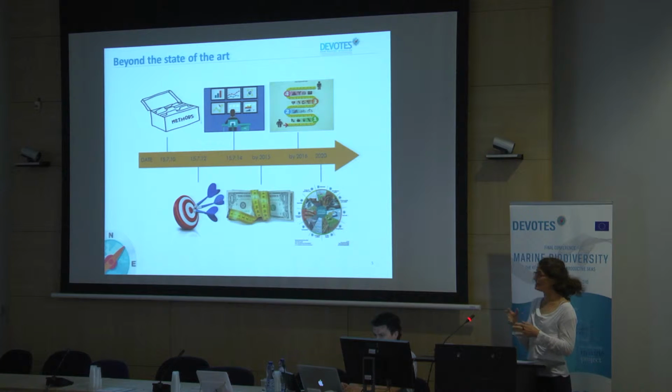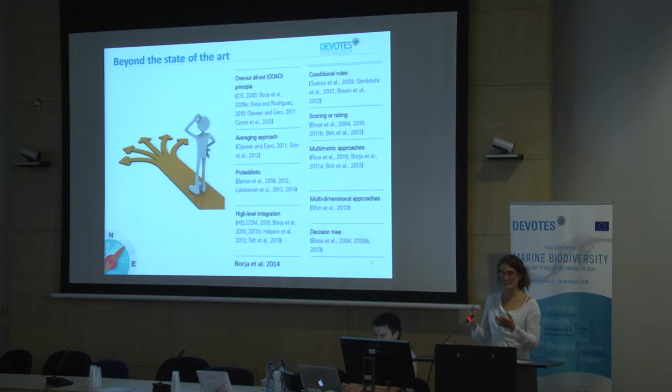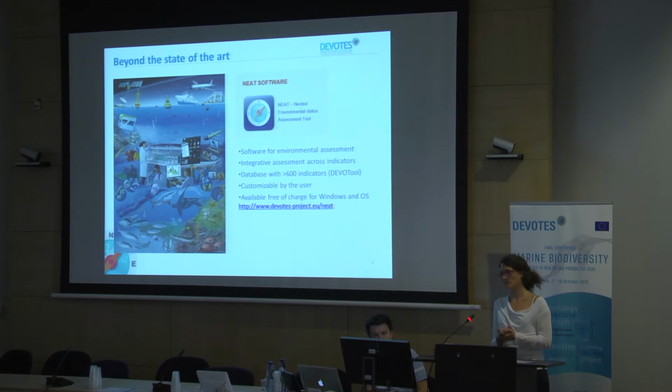And in the project we've been trying to align with this Marine Strategy Framework Directive, trying to test and develop new indicators, models, and tools to get there, and to spread this here and elsewhere. There is not only one solution for this assessment. There are many options, all of them might be valid. We have the one-out, all-out principle when it comes to assessment, but we also have the high level of integration, which is the one that we have opted for within the project, thinking that that's the understanding of the MSFD. And for that, we developed the NEAT tool, that we heard lots about, which we think is very transparent and very flexible and very adaptive, and contains lots of information already in it.